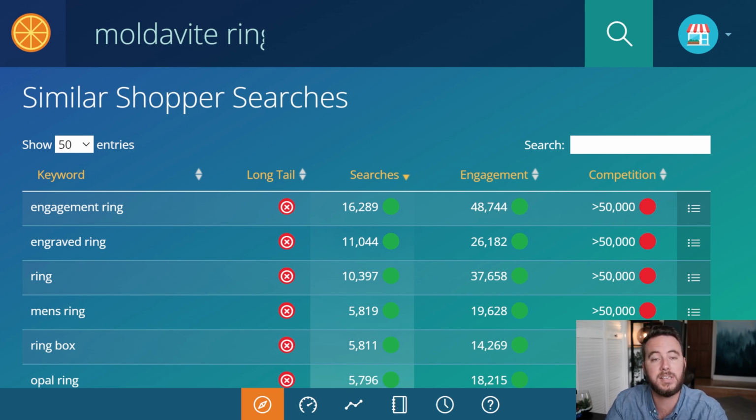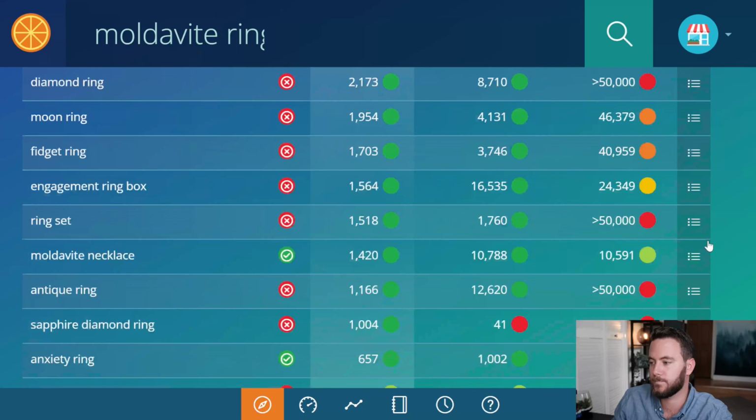But again, those keywords are going to be oversaturated with tons and tons of Etsy shops selling products using that same keyword. So just keep that in mind. For today, we're going to look for keywords that have less competition, high search, high engagement. So let's see if we can find anything within Moldavite ring.